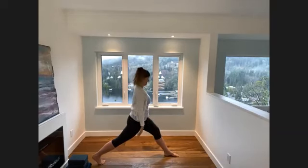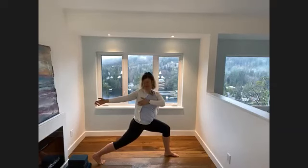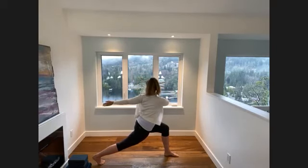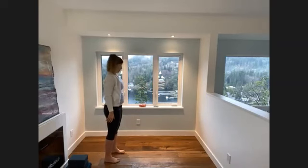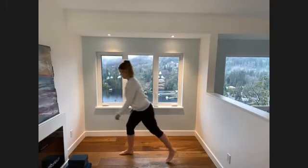Let's do one more. And if you can, stepping back. On your samastiti. And bring your other leg forward. I'm going to show on this side so you can see my twist a bit better.